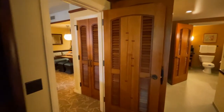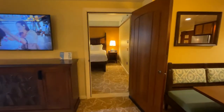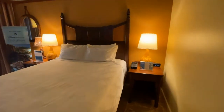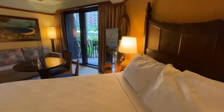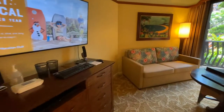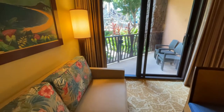Now we're going to head back out into the living room and go straight across to the second bedroom, which in this lock-off unit is exactly like the deluxe studio. So you'll have your queen bed and your queen-size sleeper sofa. You can also get a dedicated 2-bedroom unit, which is going to have 2 queen beds in the second bedroom. In that case, you would also have only 2 balconies, whereas in this one we have 3 separate balconies. One off of the master bedroom, one off the living room, and then this other one here off of the second bedroom.